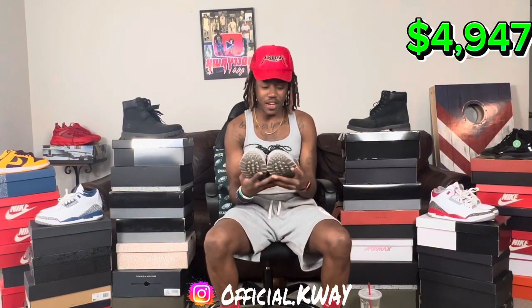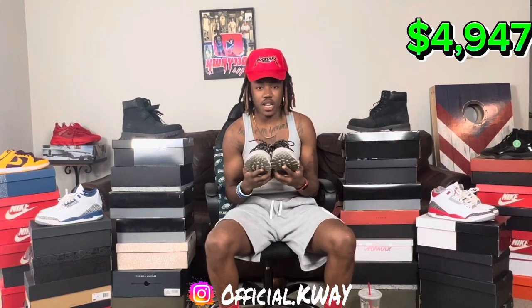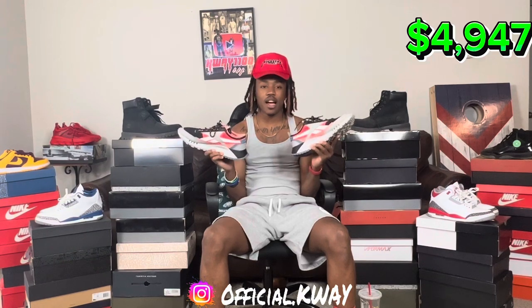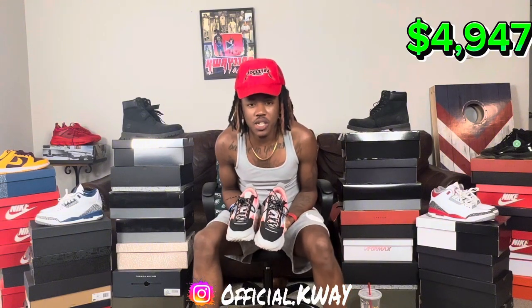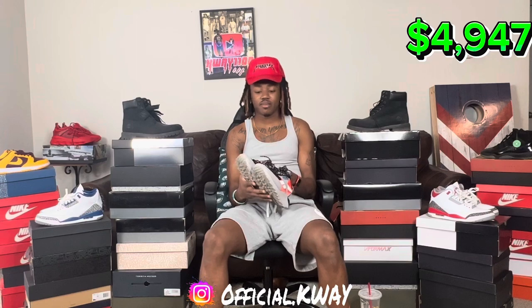But yeah, I rate these shoes an 8.5 or 9. I think that's what I rated them the first time. But yeah, these are my Reeboks. I don't know what they're called. I seen them online and I bought them. I think I spent like $35, $40, somewhere in that area on these shoes right here. Somebody wants to buy them, but I'm not selling them.